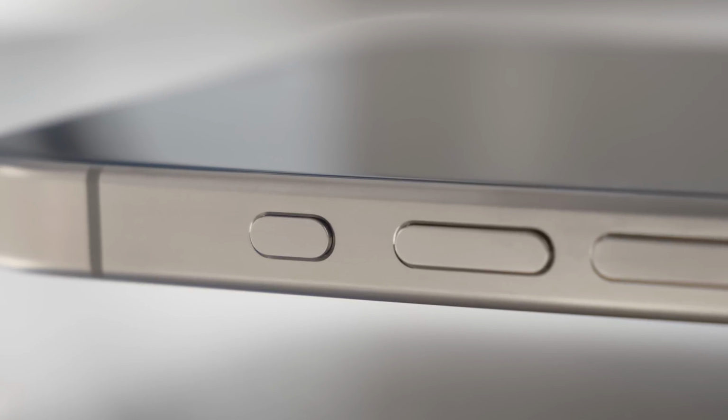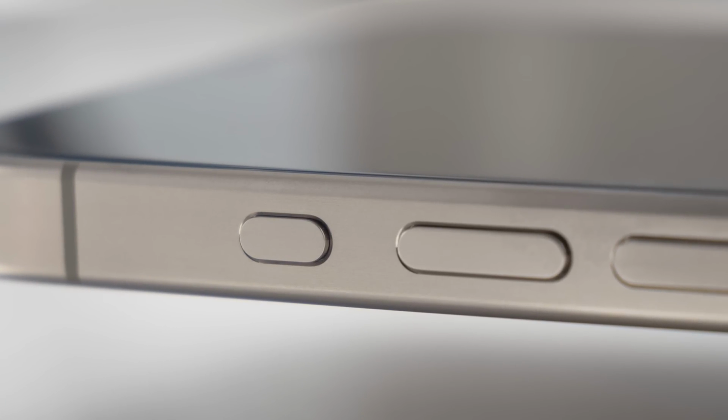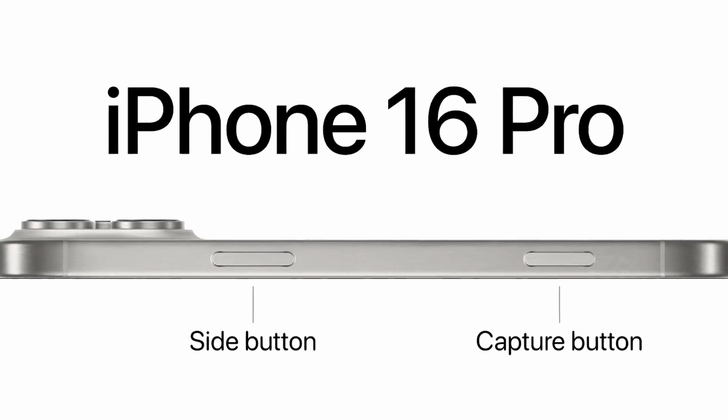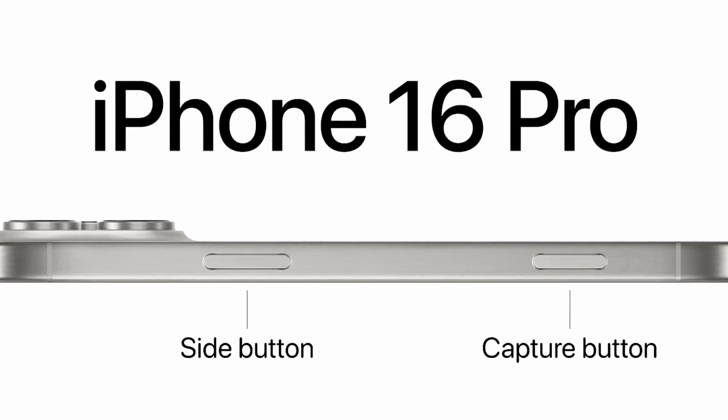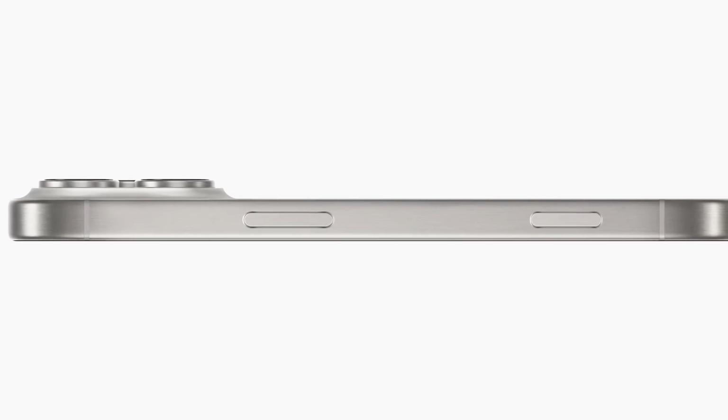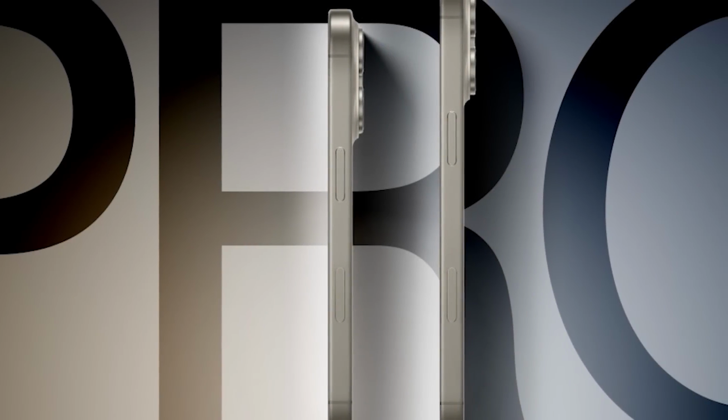One of the most intriguing rumors is about the addition of new buttons. We're hearing whispers about a potential capture button that could revolutionize how we take photos and videos on our iPhones. Imagine having a dedicated button for your camera, just like on a traditional point and shoot. It could make capturing those spontaneous moments even easier and more intuitive.